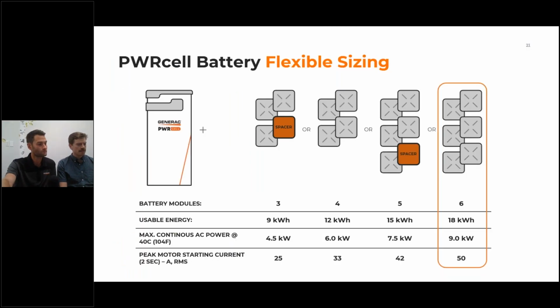Do we have that app comparison slide on here about backup performance? I don't believe that one's in here anyways.